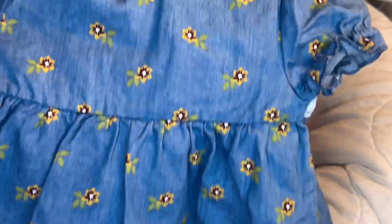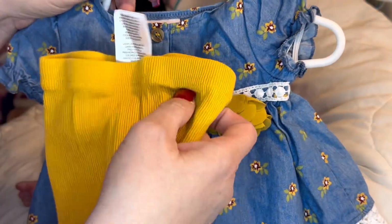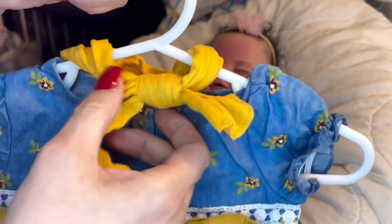Just all, you know, the jean look with the flowers, and that doily lacy part goes around the bottom. But anyways, so she's not so warm, we're not going to do the pants. But she's going to go in this. And we're going to do the matching mustard color headband on it.